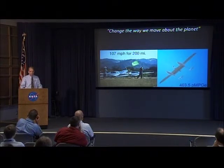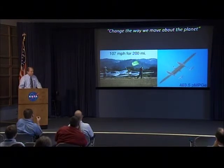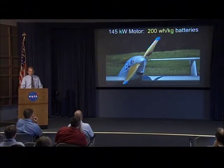107 miles an hour for 200 miles in a battery-powered airplane that achieved 403.5 passenger miles per gallon. Really, truly an amazing achievement. They did it with a 145 kilowatt motor, 200 watt hour per kilogram batteries. Now, we used to think that was really great batteries, but wait till you see what's coming. These are now pretty ordinary batteries.